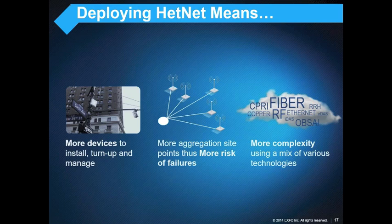Over the last 20 years, roughly 3.3 million macro sites have been brought into service. Looking forward, approximately 3.4 million small cells are going to be installed in the next 5 years. So we're looking at deploying cells at 4 times the previous rate, which really means a lot more risk and failures as more aggregation site points are deployed very rapidly. To achieve this amazing growth, more complex technologies are required to manage this connectivity. Next slide, please.